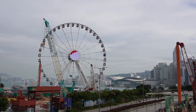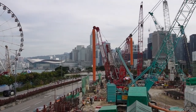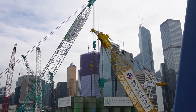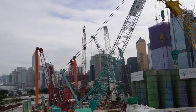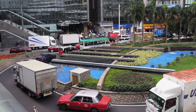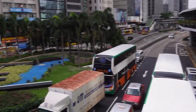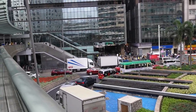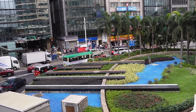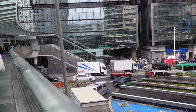That's the iconic Ferris wheel, AIA Ferris wheel. You can see a lot of construction going on in Hong Kong. The city keeps on improving. Pretty busy Saturday afternoon. There's a traffic jam right there. A jam in Hong Kong is easily resolved.